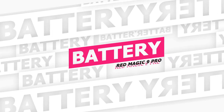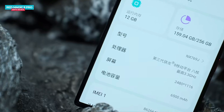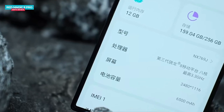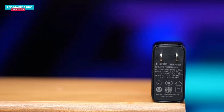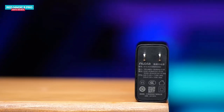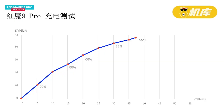It boasts an extra-large 6500 mAh battery, providing a significantly improved battery life. Even after 4 hours of heavy use, the battery still retains 63% capacity. Additionally, it supports 80W fast charging, capable of fully charging the battery from 0 to 100% in just 30 minutes, which is impressive considering the 6500 mAh battery capacity.